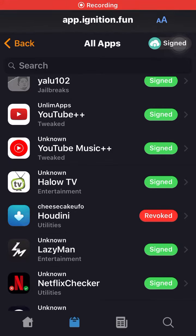Okay, some of the apps are still revoked and some are signed. LazyMan is signed at the moment. I'm installing from Ignition because right now, at the moment, App Valley wasn't coming up at all.